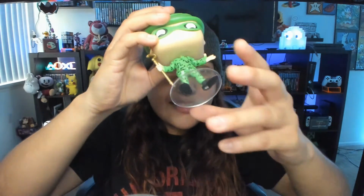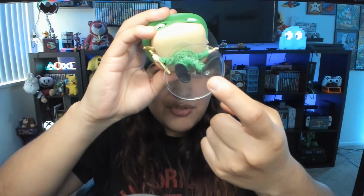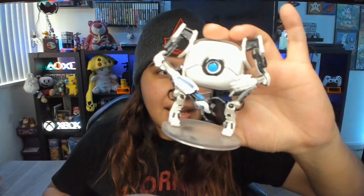And yes, he has a stand, but he only has one hole on one foot. This pop I picked up at the flea market as well. I guess this should have been another one in the bunch, because I played this game for a little bit, but I got stuck and I never really played it again, but I have watched people play it.